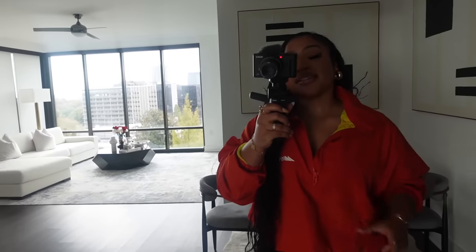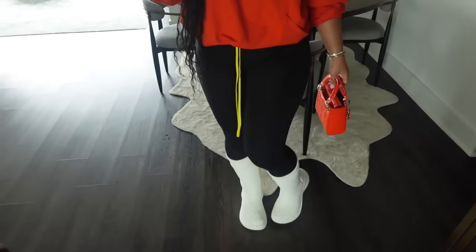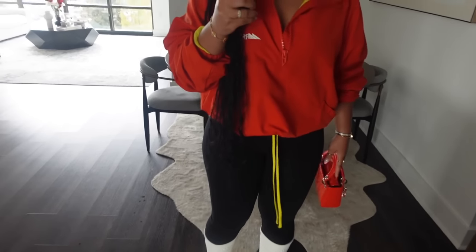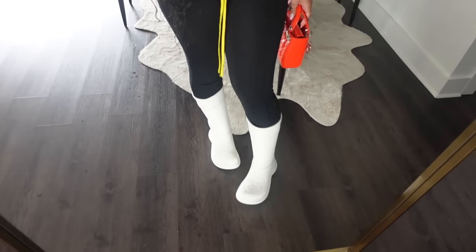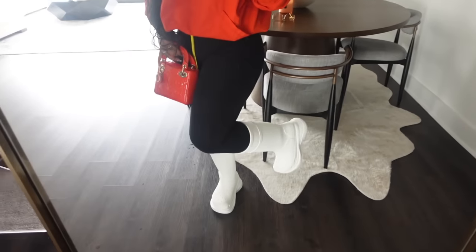So this is my outfit for the event. I just have on this cute little crop jacket, some leggings. Actually, these are the leggings I got from Target, not the Wolford ones, the other style. Yeah, these ones are a little bit more stiff. And then I just have on these white croc boots. Didn't want to do too much, didn't want to wear heels, because I just want to stop by and just show some love, type thing. I really wasn't trying to do a lot.